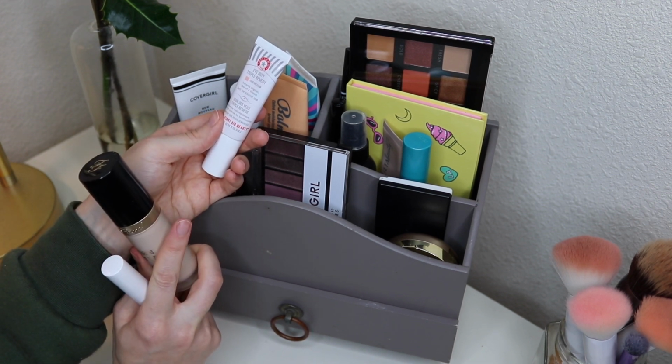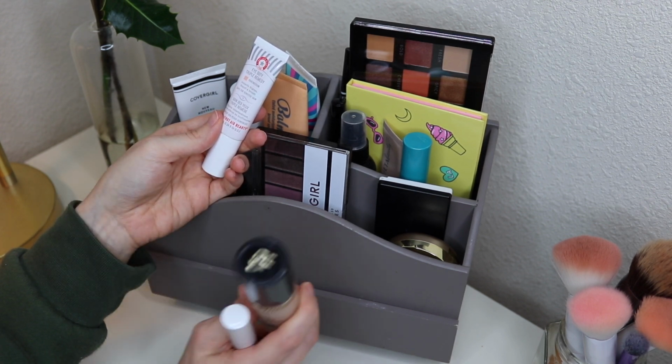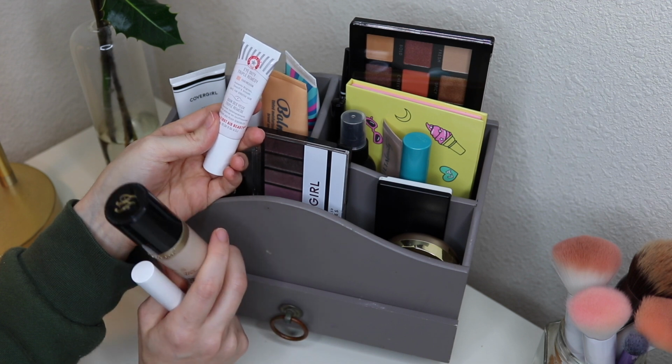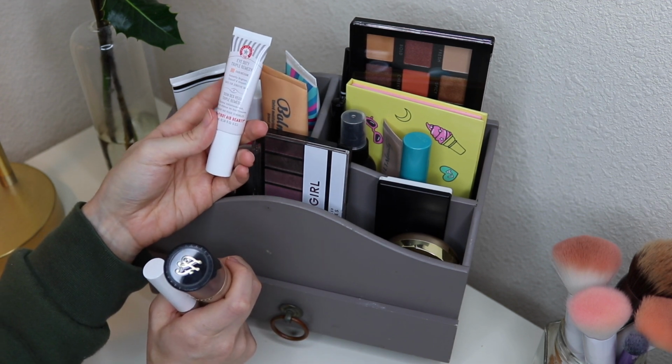Sorry, somebody recently commented and said that I talk too fast, so I'm trying to be aware of it. I'm just talking in my normal voice, but I'm going to try to talk slower. Okay, so this is the Eye Duty Triple, see, I'm talking fast.